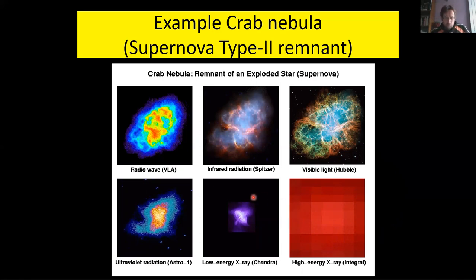Now, to come to a conclusion, if we look at the same object, here the Crab Nebula, in different parts of the electromagnetic spectrum, we might learn about the object. First of all, classically, this would be visible light. With Hubble, we see this nice structure. It looks like a filament, like in a Hollywood movie when you had an explosion and then you make a stop, you make a pause.